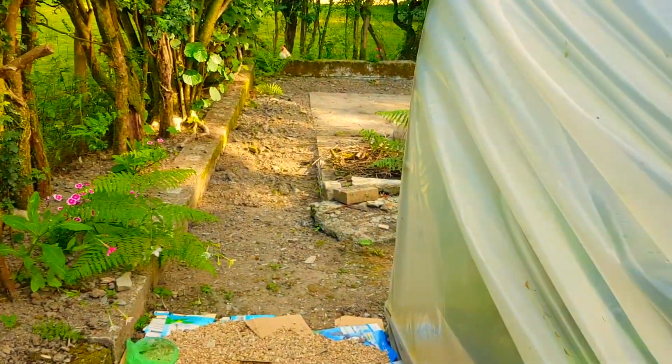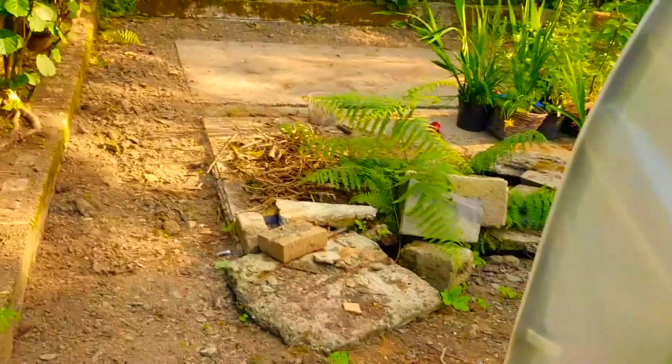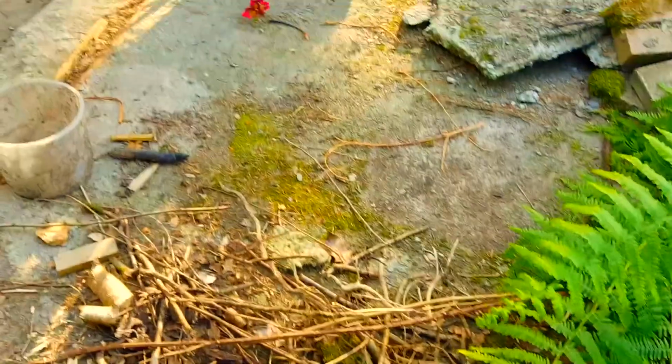I've got some chickens being naughty over there, look. What are you lot doing? Don't dig up my flowers. You won't be very popular. So I still haven't cleared this bit. I've got to do it tomorrow.